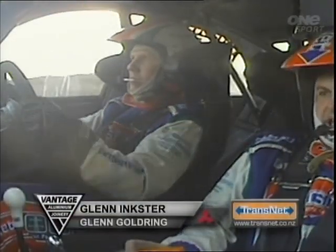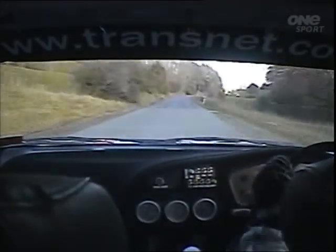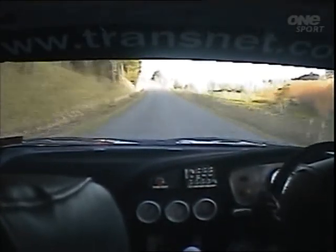But finally, a great result for Glenn Inkster. 2nd place after so many small mishaps have stopped him throughout the season. What a top drive. Top drive, all right. 3 stage wins. He's done well. 2nd place. Good on you both, Glens.